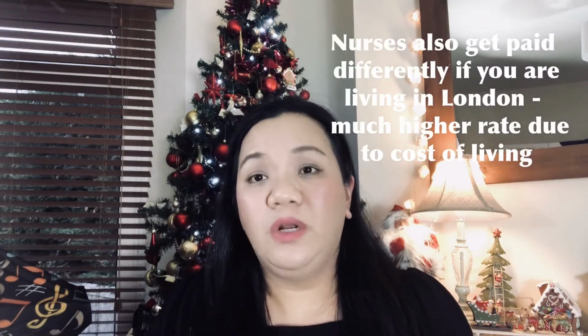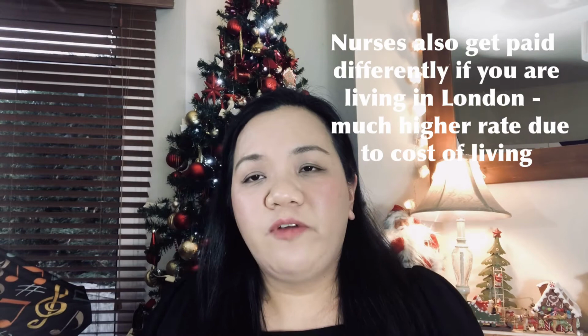Of the pay system here, it's quite complicated because there is a pay band scale, we call it here in the UK. It starts from pay band 1 till 9. So obviously 1 is more for domestics, and then pay bands 2, 3, and 4 are more for healthcare assistants, and also those who have done associate nursing, anything specialized. And then pay band 5 is for nurses, those who are starting.